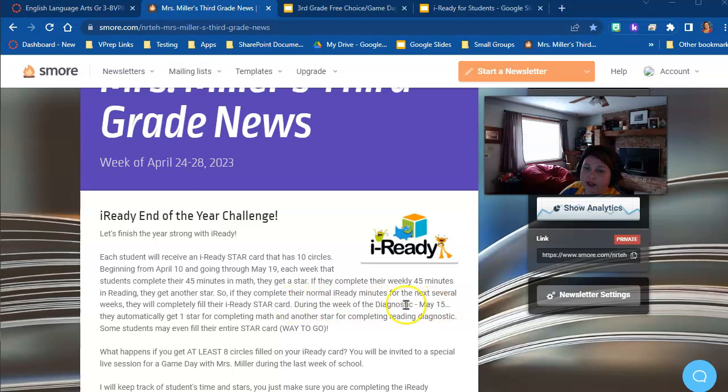During the week of the iReady diagnostic, which is May 15th, students will automatically get 1 star if they complete the math diagnostic and another star if they complete the reading diagnostic. Some students may even fill their entire star card and have stars left over.